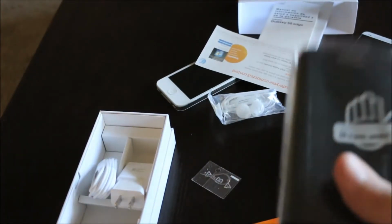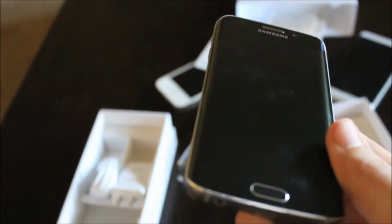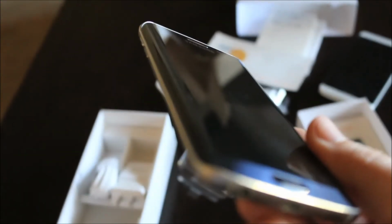Now, this is the most important part. This is the actual phone itself. The black Samsung Galaxy S6 Edge. So there's that side profile.